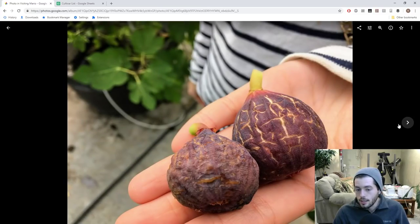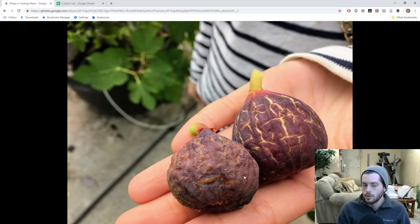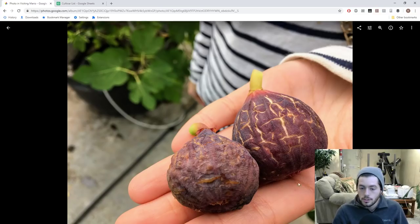Here's a really great example. This is Osborne Prolific that we found on some of the trees in there that were really starting to shrivel up and get that nice cracking. This one was really dry, pretty much a dried fig at this point. It's actually incredible that we even got to taste these, because these trees at this point in the season have been pretty much abandoned and not really cared for. A lot of the SWD had come in and really infested a lot of the figs remaining on these trees. But this Osborne Prolific completely blew me away.